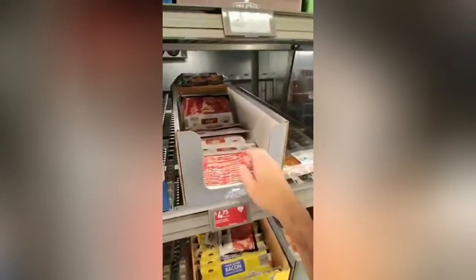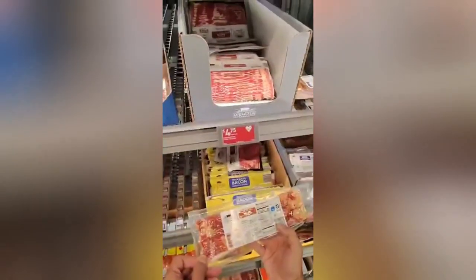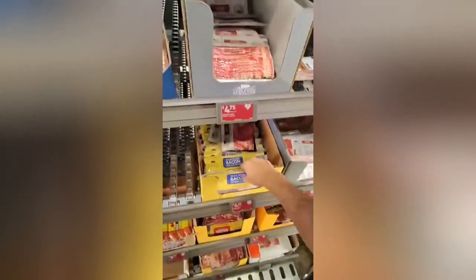The Appleton Farms center cut bacon, $4.75 for 12 ounces. $7.19 for the thick sliced applewood or hickory. And then the maple flavored bacon is $7.19 for 24 ounces. It's not looking too good. Thick sliced bacon, 16 ounce, $4.25.